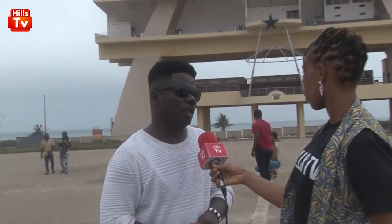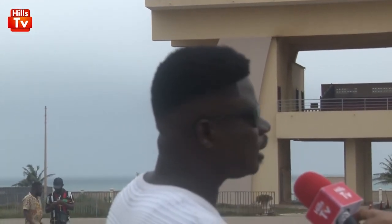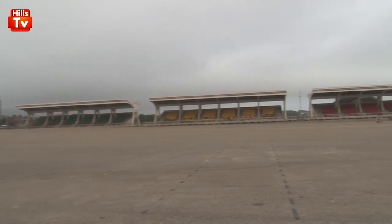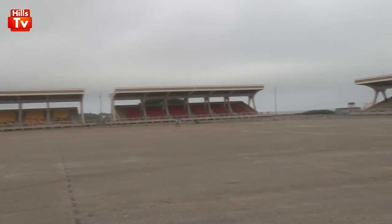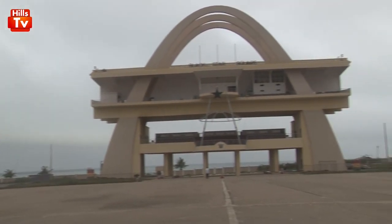That is it. And during Independence celebration, you see the president sitting in the middle with the foreign entourage and other important personalities. For example, you see the president of Togo, Nigeria, our West African neighbors coming. So it's a very vast area. If you start walking on it, you will feel that indeed it's very vast. And there's the world's second largest city square. It's the world's second largest city square after Tiananmen Square in Beijing, China.